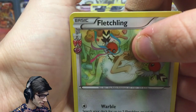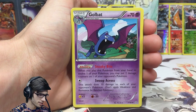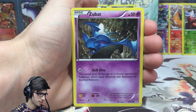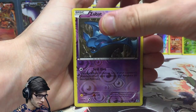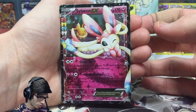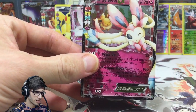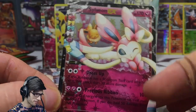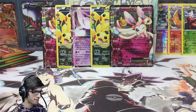Anyway. So we've got a Fletchling, Evo Soda, Golbat, Pikachu, Fairy Energy, Zubat, Magma, Zubat Reverse, a Sylveon EX, once again, not bad, and a Snorlax, regular rare. So yeah, this is the third Sylveon out of the 36 packs we've opened so far, but none of the starters have even attempted to show their faces to us today.